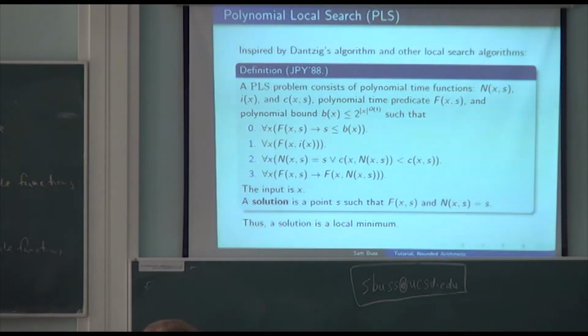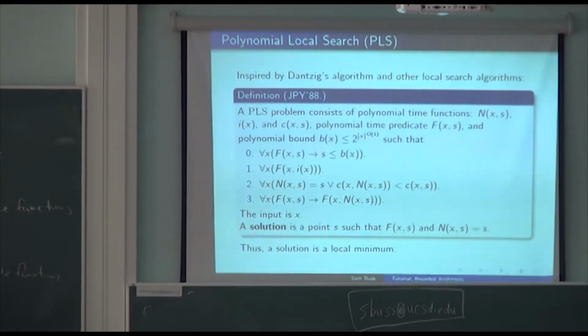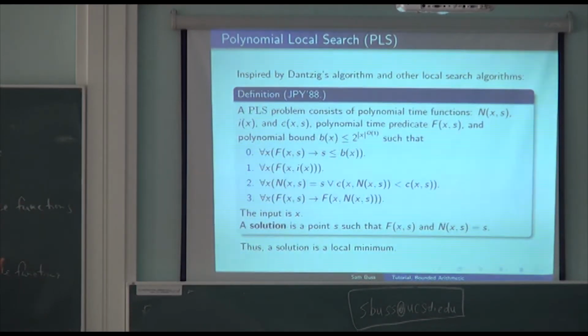And it's guaranteed that if you have a PLS problem, there's always a solution. Because the costs are assumed, I haven't said this here, to be non-negative integers. So we have minimization on non-negative integers, and so there has to be a minimum cost solution. Thus, there has to be a locally minimum cost solution. So thus, there's at least a solution, right?